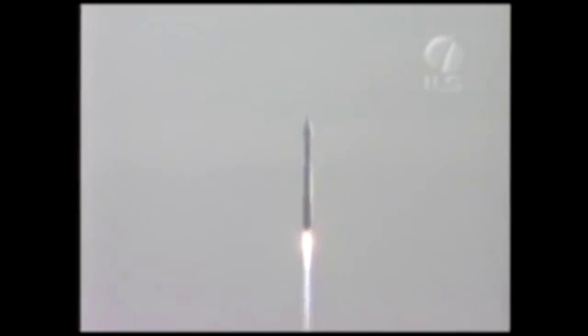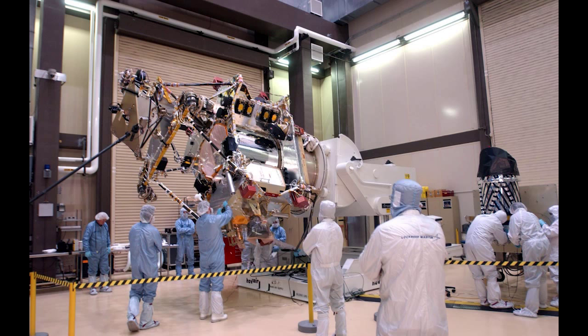MRO launched in 2005. It arrived at Mars in 2006. It's been returning data ever since. And I was part of a team that built two of the camera systems that are on board MRO. And so every day I get new data back from Mars, new images.